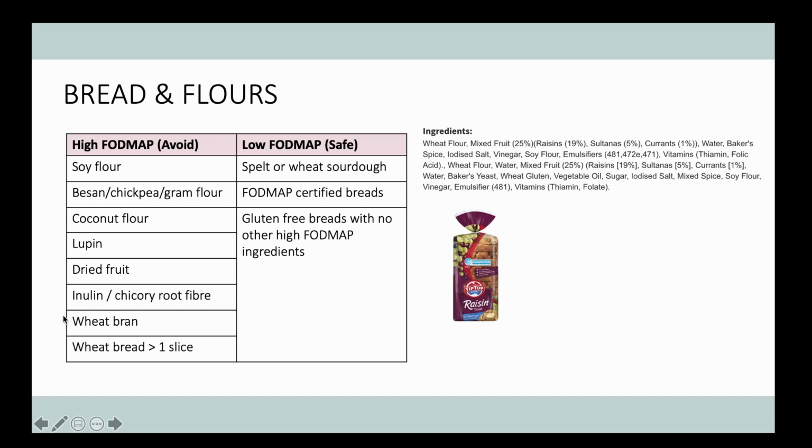So something like soy flour, we only need to avoid in larger amounts. If soy flour was in the first 3 or 4 ingredients, it might mean there's a lot of soy flour in that product and something to avoid. But if soy flour, like this one, is towards the middle or towards the end, there likely is a safer serve of that product. So just looking through these ingredients, it's the ingredients of this Tip Top raisin toast. Pause this video for a second if you can and have a look to see what high FODMAP ingredients you can spot.